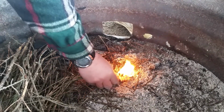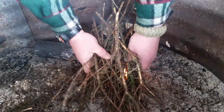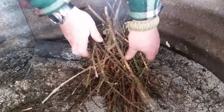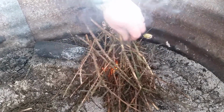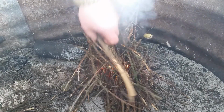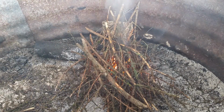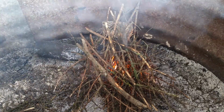Took a couple of strikes, but nothing crazy. I'm going to set that on top of there, let that eat. Hopefully you can see that. And let the flames climb up into the bundle.